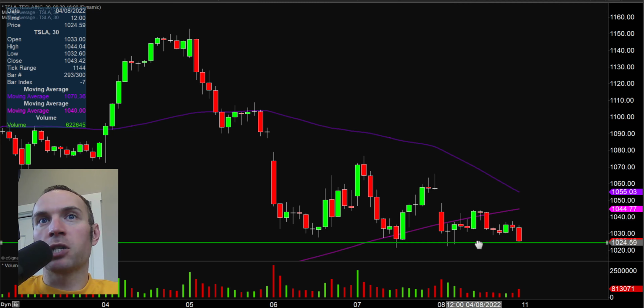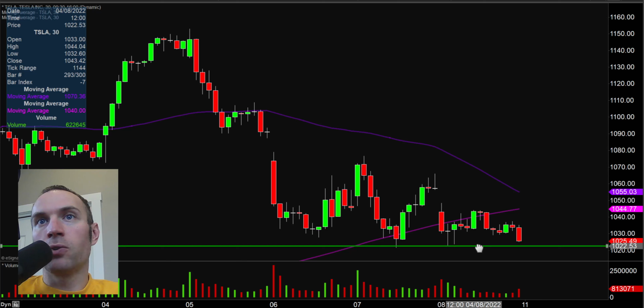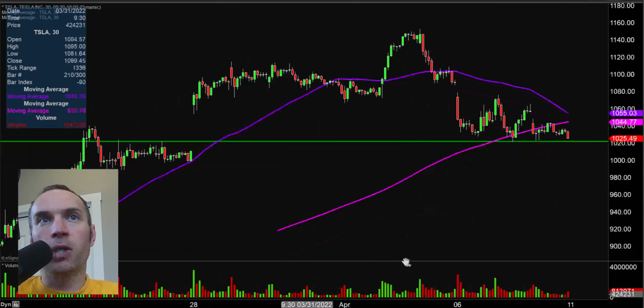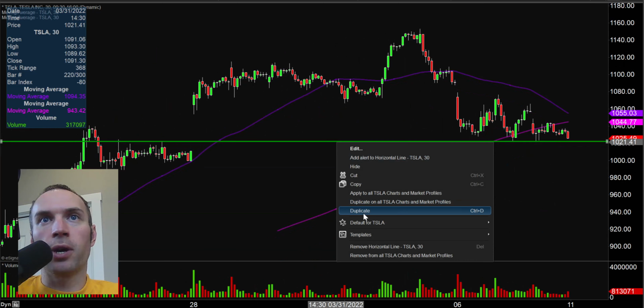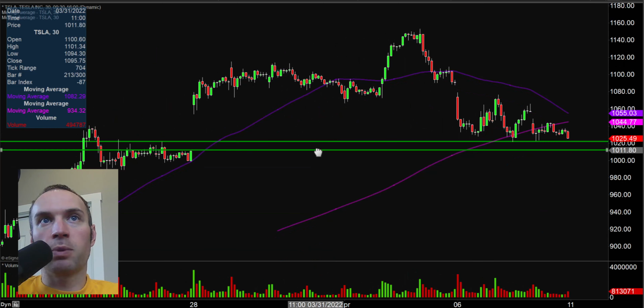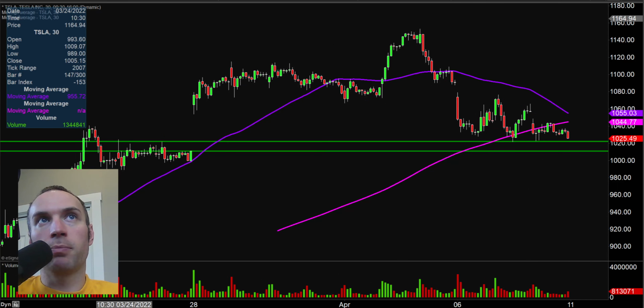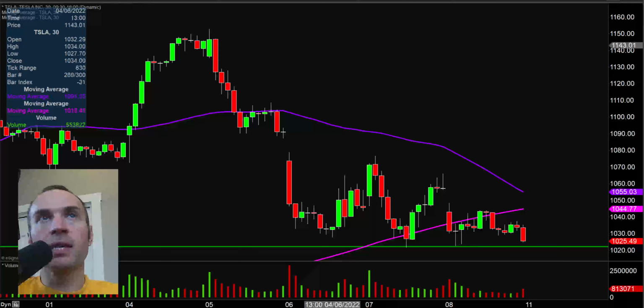But what I am going to do is adjust this area of support right now down to that 1022 mark, because that's essentially right where it's bounced off several times. So 1022 is now going to be my main area of support that I'll be watching. And if 1022 can't quite hold up, then the next level, which I don't think anybody would be shocked to see the price go down to, would be down there around 1010, which would essentially be this little gap close location right there.